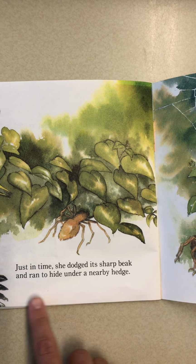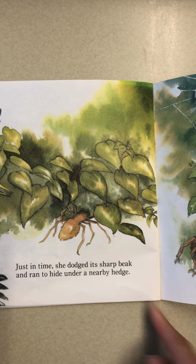Just in time, she dodged its sharp beak and ran to hide under a nearby hedge.